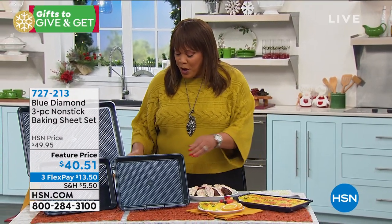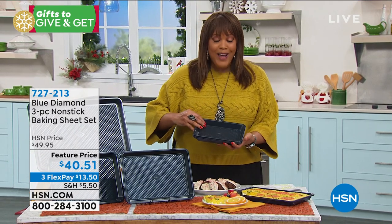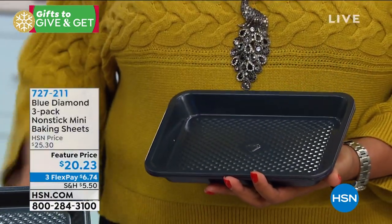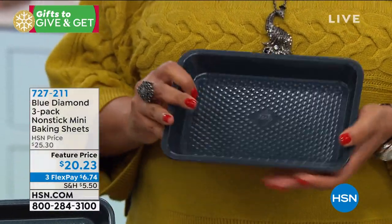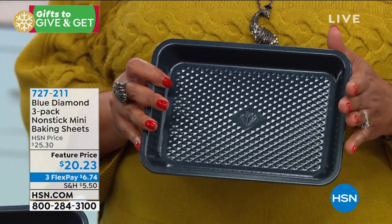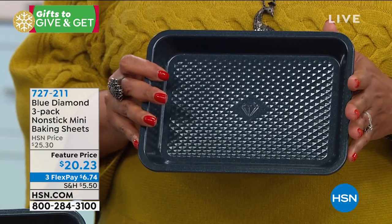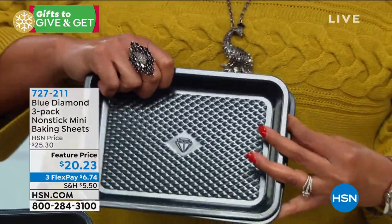Okay, I want to show you an opportunity, the only place you can get the minis. We're talking 1/8 in size, and we're going to give you not one, not two, but three of these little minis. And they sold out on Blue Diamond's website. So if you're cooking for one or two people, you might want to snatch these up as well. Three flexible payments of $6 and some change to basically get home your three minis. And you cannot find these anywhere else.